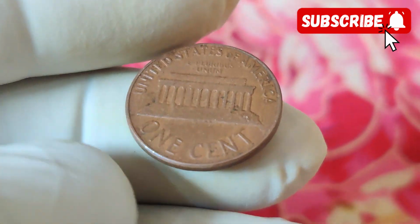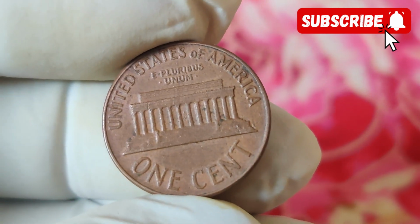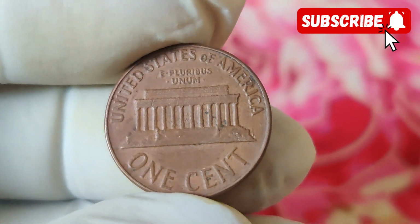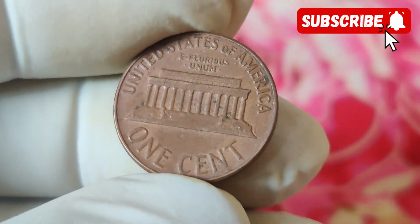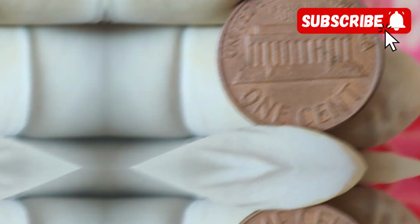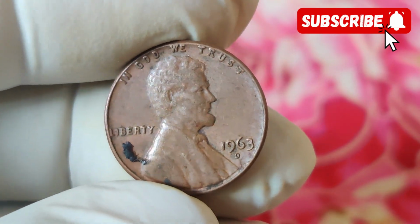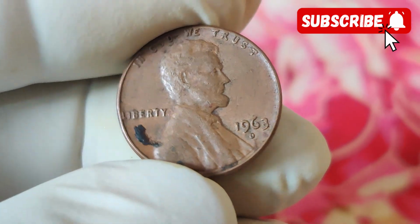Copper itself has risen in price, but more importantly, the composition makes these coins collectible and desirable, especially in untouched, full-weight form. A 1963 penny that has retained its full 3.11 grams and hasn't been cleaned or damaged is already ahead of the game.